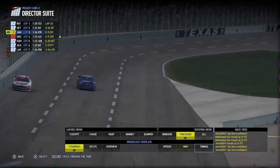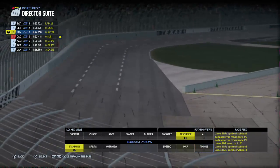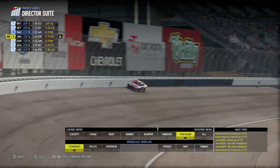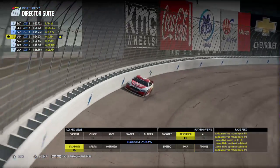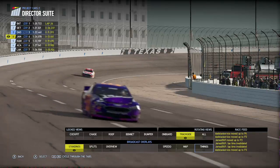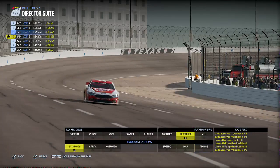They're side by side for third and fourth. Oh, James hits the wall just a tad going into turn number 1. And he's way up there. Yeah, once you hit that wall, it's like a magnet. It's really hard to get off that wall. It's amazing.